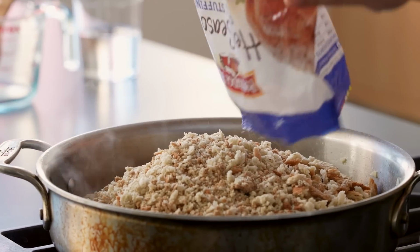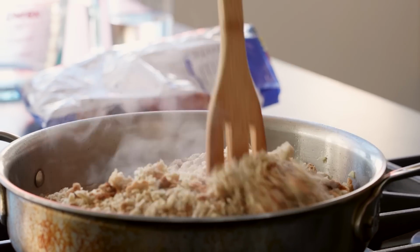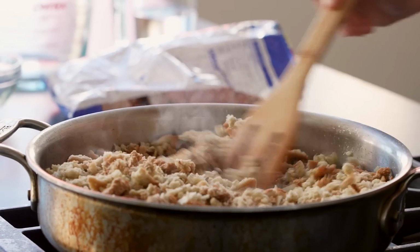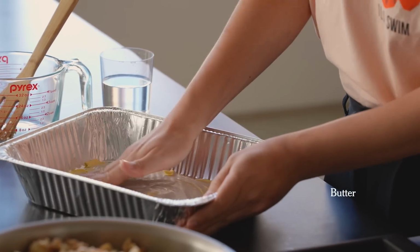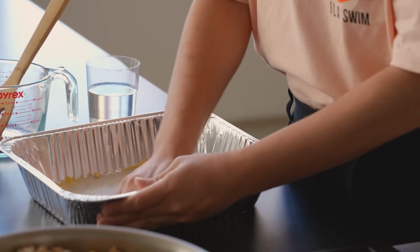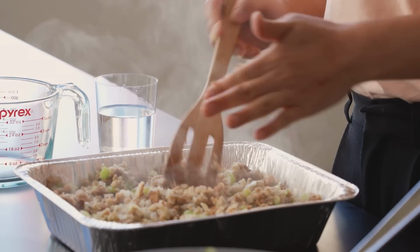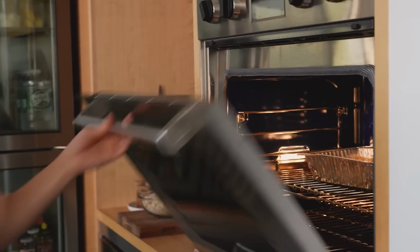See what I said about, you have the bigger crumbs and then some of the smaller crumbs? I think that's honestly probably really good for texture. And this really is, I can smell, it smells like the stuffing that I'm familiar with as well. So I'm just gonna butter this dish. It smells really good. Your stuffing is whatever you put in it. So if you put only 3 things in it, it's gonna taste like those 3 things.